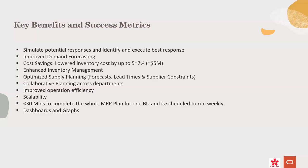Collaborative planning. The system helped us collaborate among different departments within our organization and even with external vendors in the supply chain. The collaborative approach helped us align the planning efforts and respond more effectively to the changes that we were seeing in demand and supply.